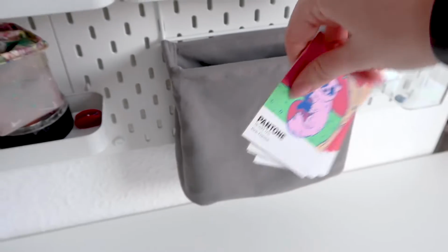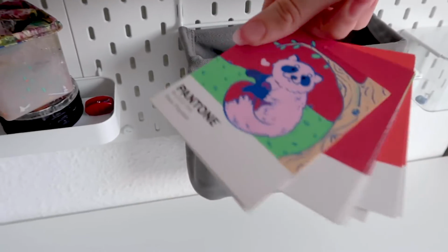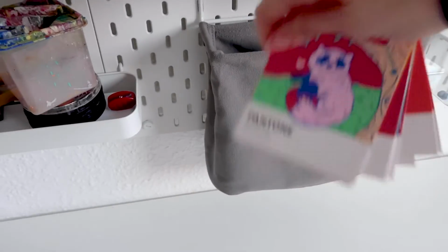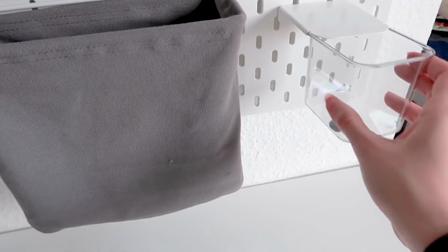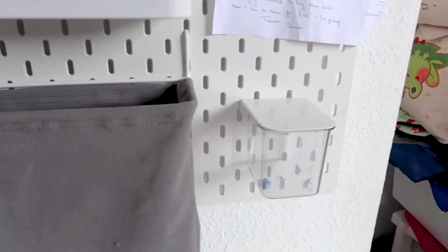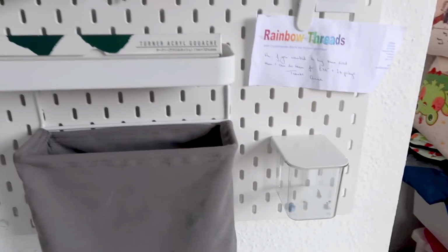I just kind of bought it and didn't really know what to put in it, but at the moment I've got all my paint samples that I have and haven't yet painted on. Then I've got this little thing here. This really annoys me because originally I thought I'd be able to use it as another place to hold pencils, but the only way to attach it to the pegboard is through the lid. So I have got more of these, but as you can see, I haven't put anything in it yet except for blue tack. So I'm not really sure if I'll keep that there, but we will see.